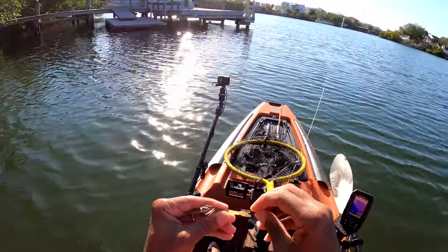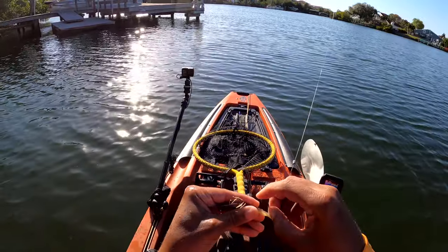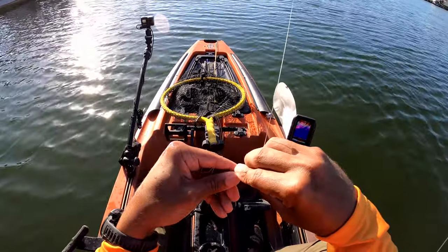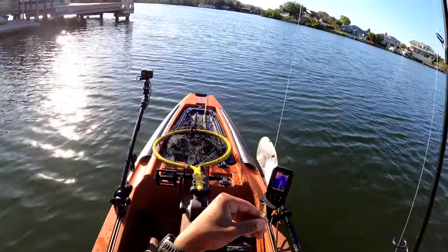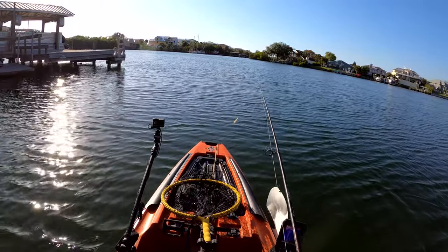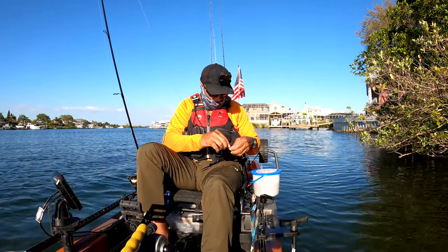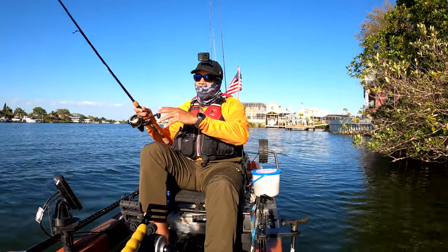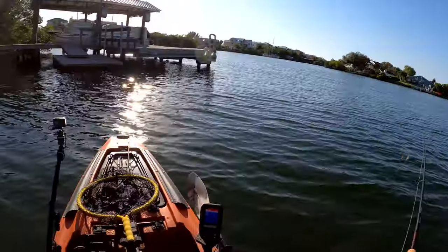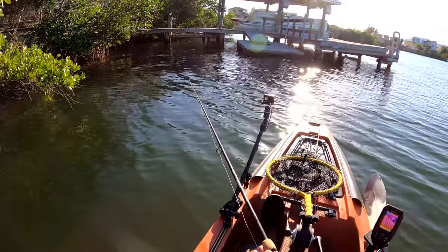So hooking it through the tail has been the ticket. And burying the hook. I'm only staying here because I'm getting bites. And if I can get me a limit of snapper, that would be great.